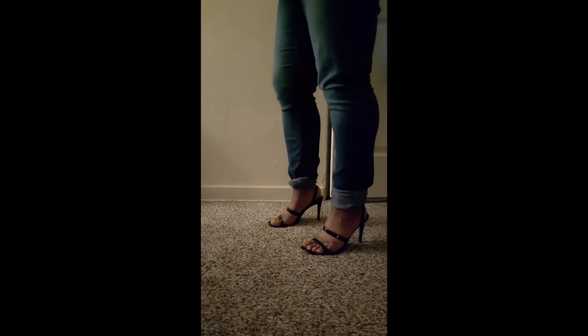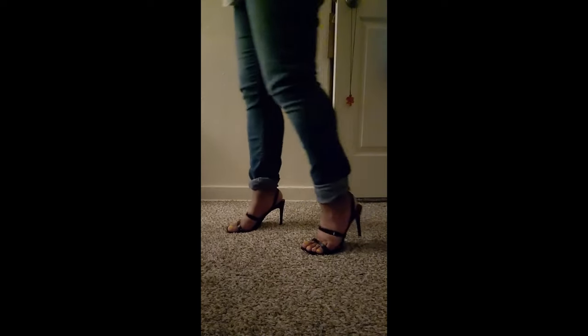These came in, let me see what other color did they come in. They came in white, I think, black. They may have come in red. These are cute. They're comfortable now. You know, once you start walking in them, of course, it's going to change. I think these are very cute and they're just basic. I don't want nothing too much going on.